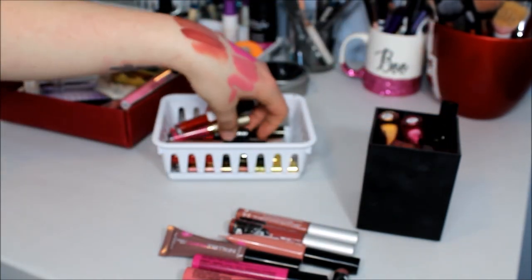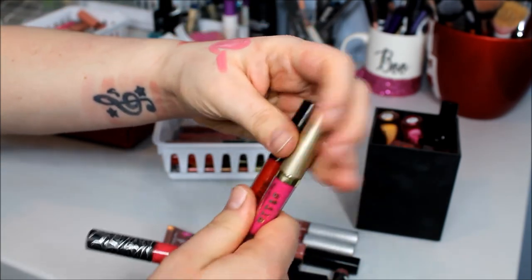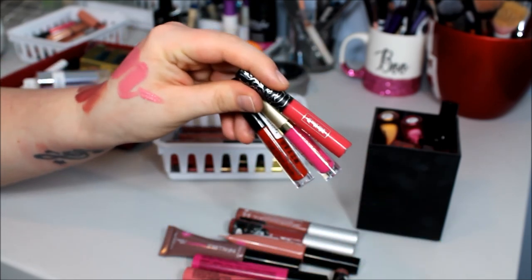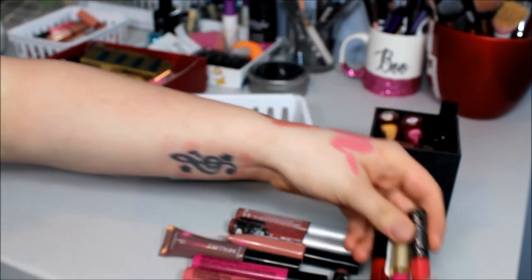Okay, I have these three little sample type things. I have a Kat Von D and two Stila Stay All Day. I have not yet used these. I got these from the same friend that sent me the glosses, so I'm going to give these a go before I decide to declutter them.